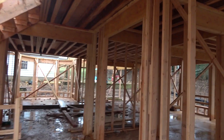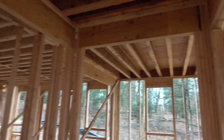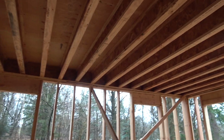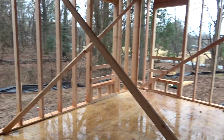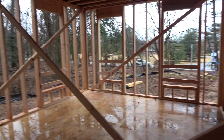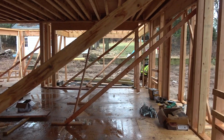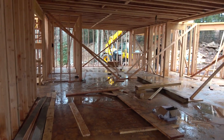So we have now the ceilings on the first floor, which will give you some decent context as to what we're looking at now. Remember, it's 9-foot ceilings downstairs and then 8-foot ceilings on the upstairs. But when you remove the bracing, it'll give you more of a view or a context of scale. I'm happy with the way this all shapes out down here now. It feels like a nice big open space, which is what I wanted.